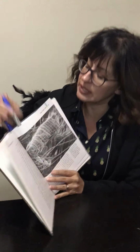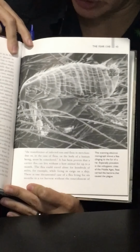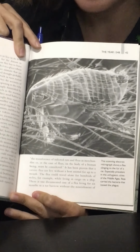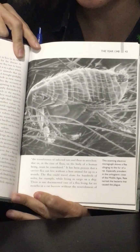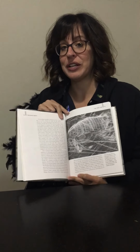In fact, they even have really cool pictures. I don't know if you can see this. The flea, this is a microscopic image of a flea embedded in rat fur, okay? And that's how the disease spread. Now, you know what I learned in this book? There were actually 3 different strains of the disease. Okay, there was the most famous, which is the bubonic strain. And look, I have my makeup with me so you guys can see how it happens.